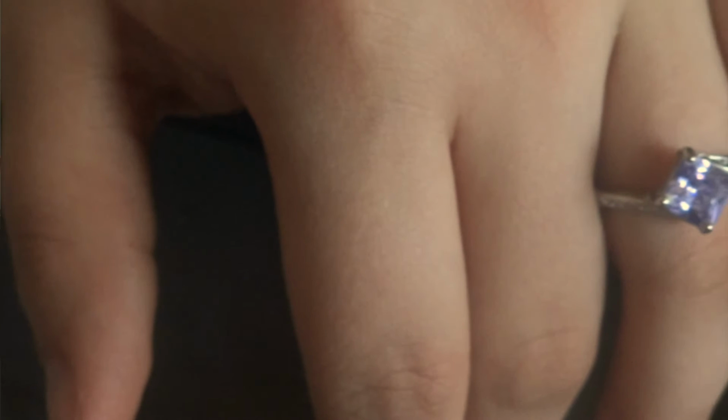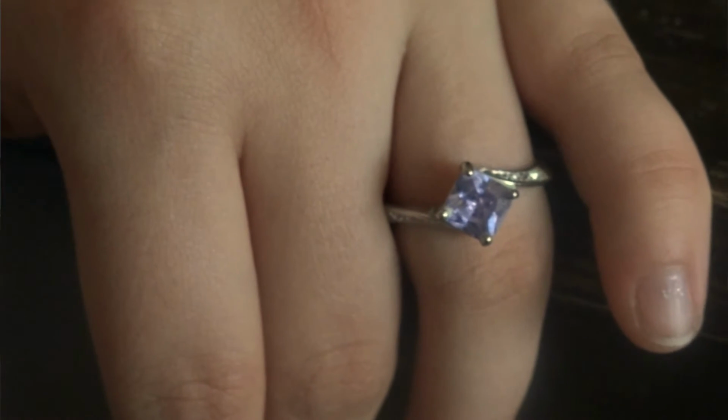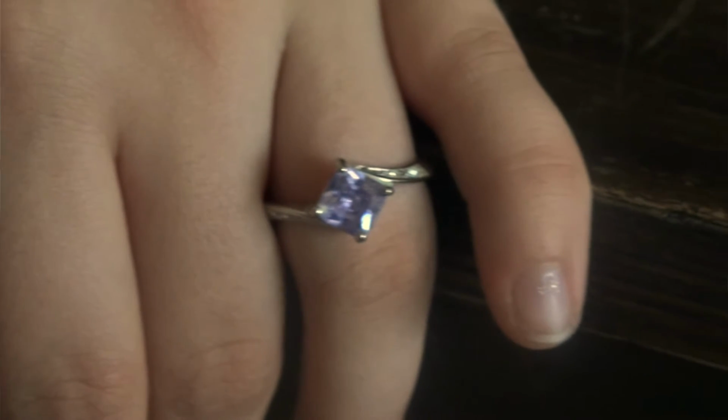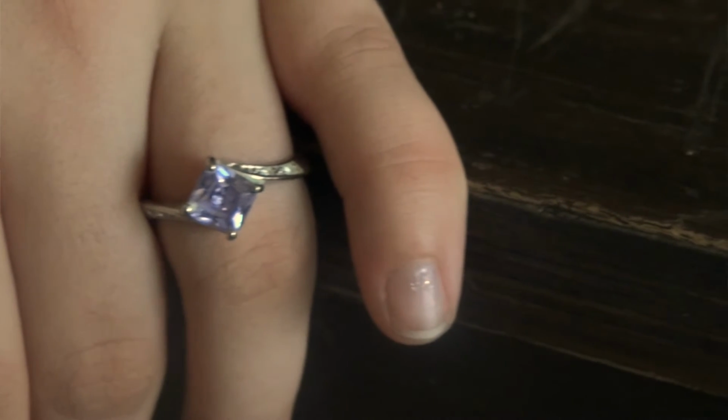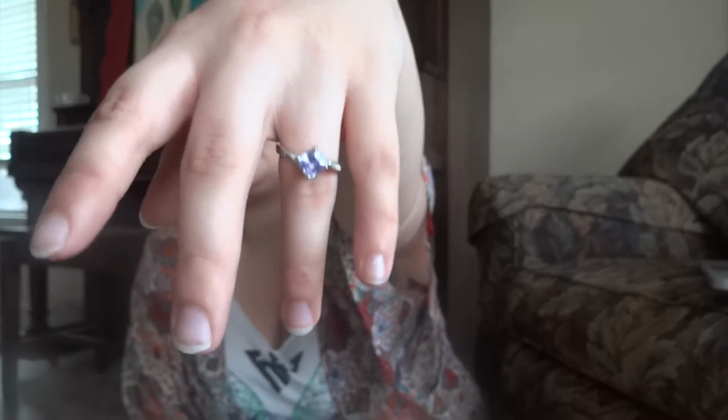Okay, this next ring I like a lot. It's pretty simple, and I like to layer this ring with other rings. It's a purple sideways little stone with a twisty band, I guess. And I think this one was one of the higher priced ones at like $25, and it's really cute.